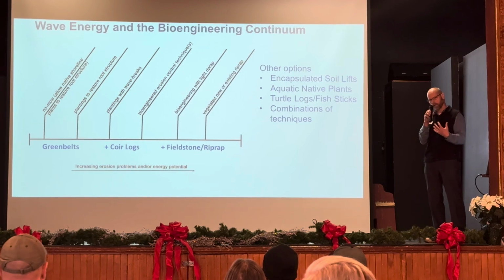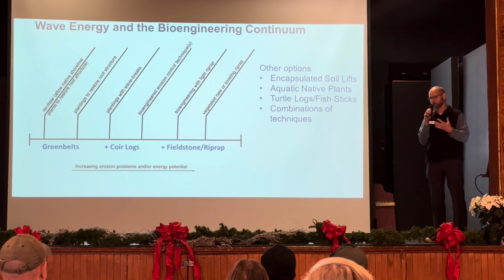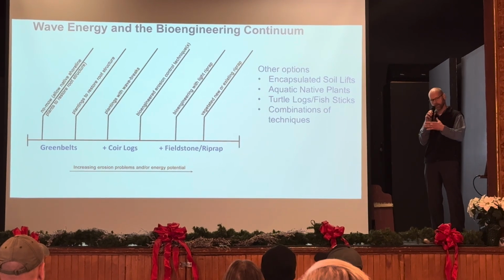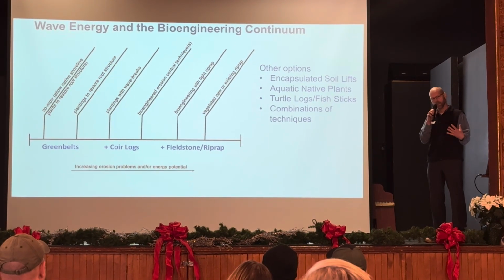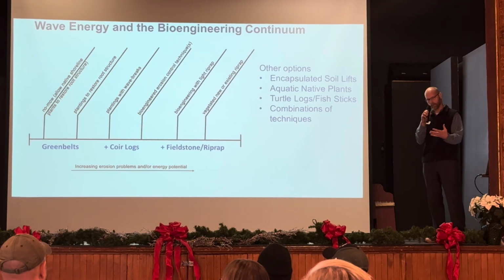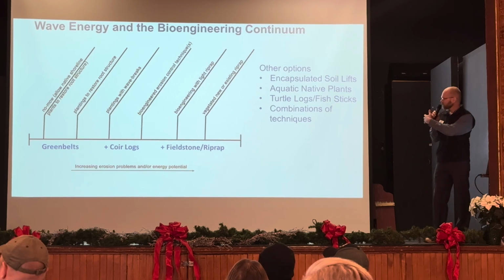If we get a little bit more wave energy coming in, there might be too much where we can't get new plants established there, and we might need a coir log or something similar to break up that wave energy until we can get plants established. On a bigger lake, where it's maybe more than a mile across the water for the waves to build up, we might need some field stone to help protect that shoreline in addition to the plants. And all these things are additive.